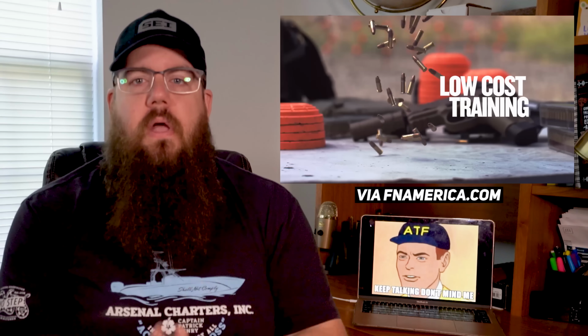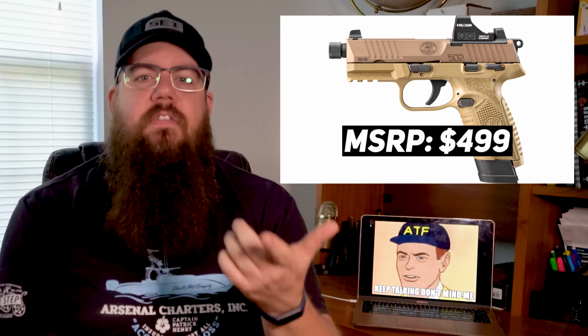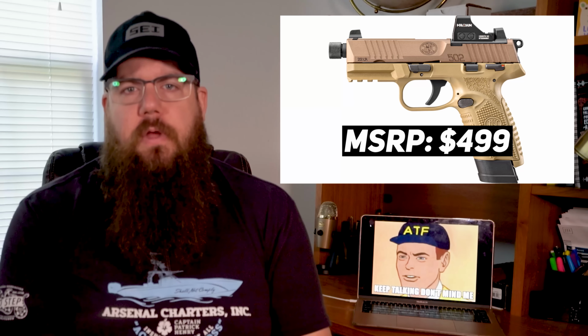It comes with both suppressor height sights and a threaded barrel, and it also comes with a 10-round flush fit and 15-round extended magazine, all for the MSRP of $499. That Taurus I mentioned, which is a great gun, has an MSRP of $533. The 502 is bringing some really solid value for the dollar here.